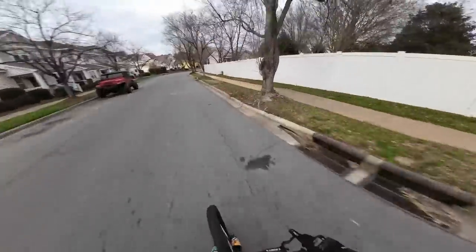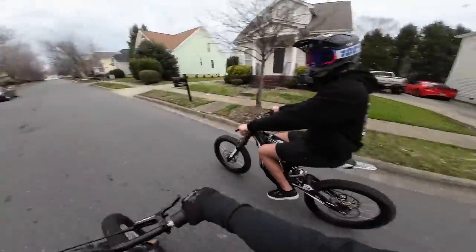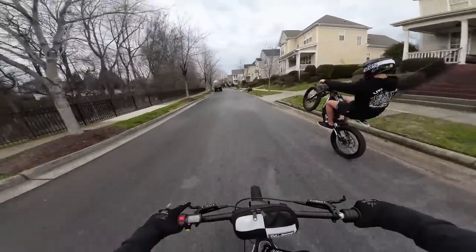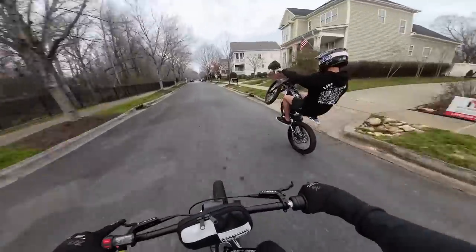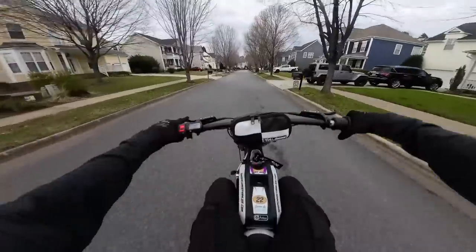Knee knocker. We need to get in some trails before the sun goes down. I agree. What we got? Pulls up at a solid 15 miles an hour, folks. And can he hold it to the stop sign? Keep it rolling through the stop sign.